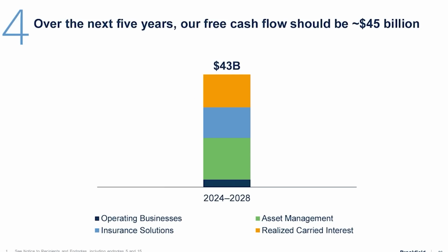If Brookfield can actually execute on this plan right here and generate $43 billion of cash over the next 5 years, then it's honestly just insane. And I am going to be very eager to see if the company is meeting these goals and on track to actually deliver on this goal right here.